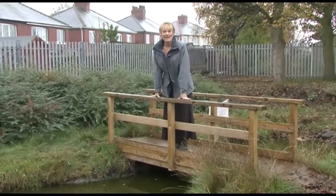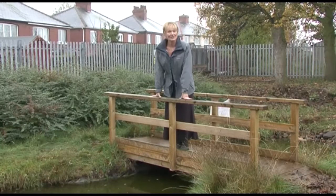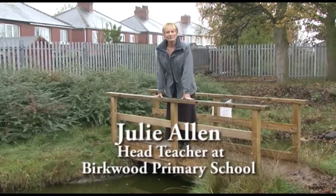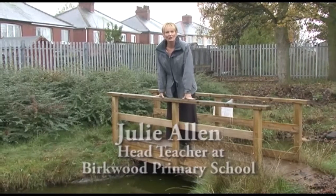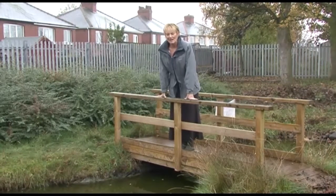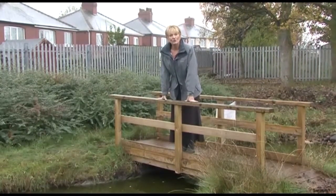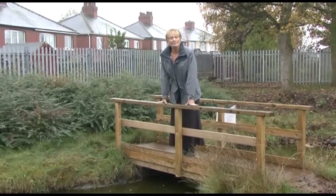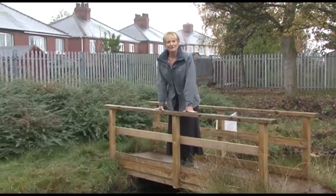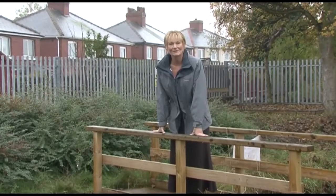It'll benefit our children here and now, enable them to learn about outdoor life, the creatures that have come to live at our pond, the animals around about, but also the nesting boxes, the hedgehog new homes, and the other wildlife that have come to live here. But it's a long-term project, and it's something that we intend to develop for the future of our school so that many children can benefit. So I'd like to take this opportunity to thank our staff and children who've worked so hard to make it such a success in such a short space of time.